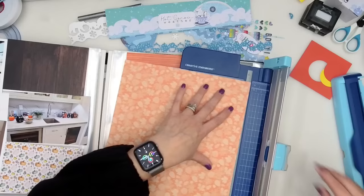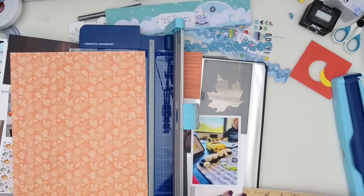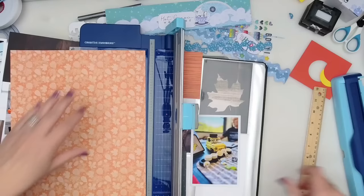I'm pretty sure. So let's try that. And you might have to adjust it. So for the strips, sometimes with the thicker paper, you have to cut it a little narrower. Just so you're aware of that.